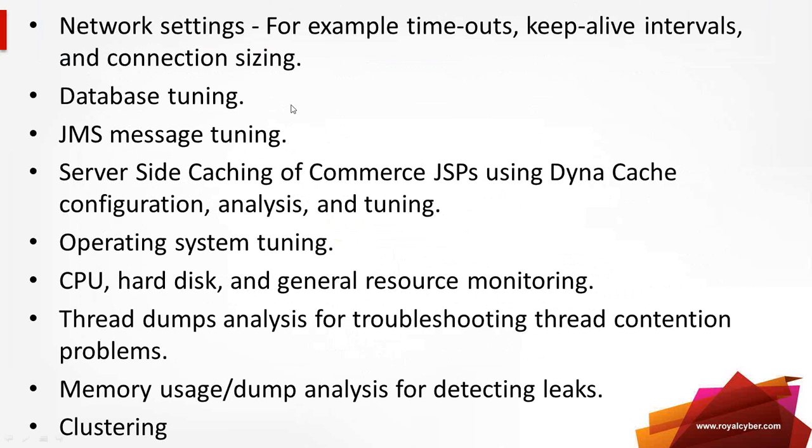So these are some of the properties from the server side you can fine-tune. The JVM properties, the minimum and maximum heap size, garbage collection, class loader options, and then the queue settings you can also update, such as the thread pool, EJB pools, and JDBC connections. These are some of the properties on the WebSphere side. You can update network settings, database tuning, JMS messaging, operating system tuning, CPU, and hard disk.